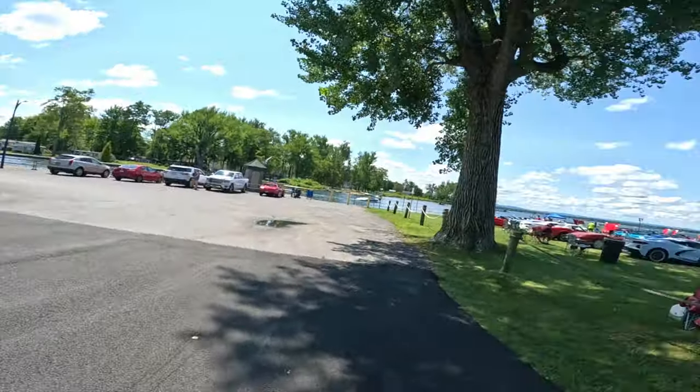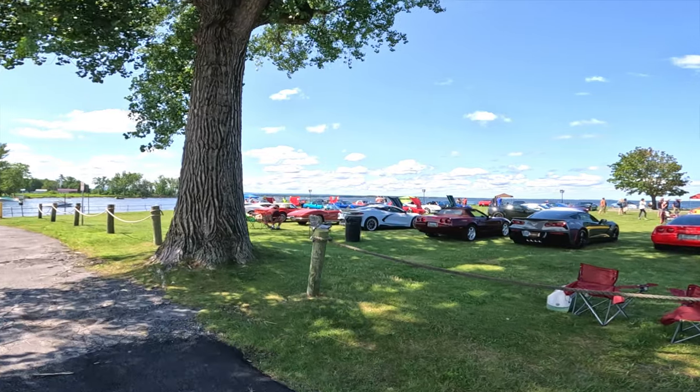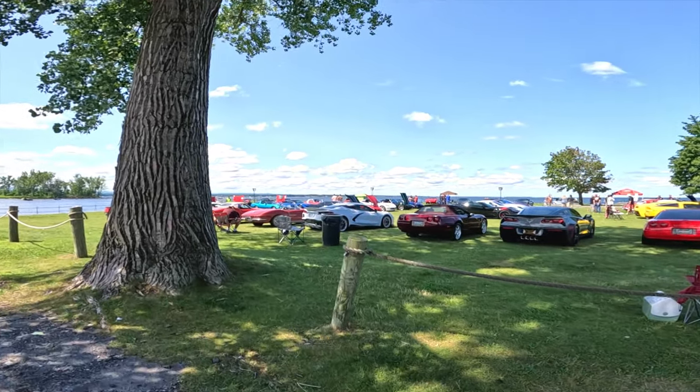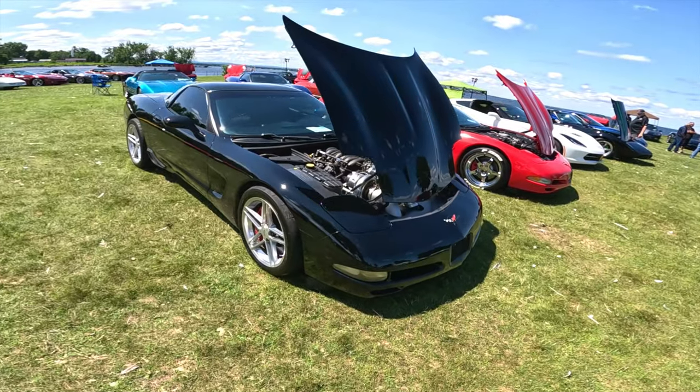It's a beautiful scene. Let me show you, instead of looking at us, of Corvettes. See the lake out there, Oneida Lake. All these vets sitting on the beach here. Pretty cool. So let's see what we got. Sure is.